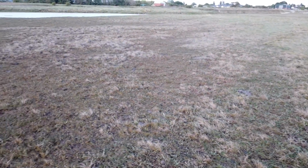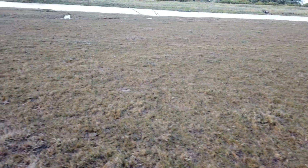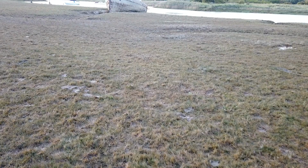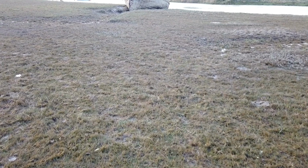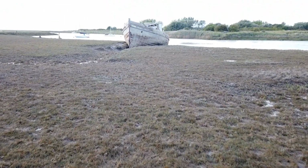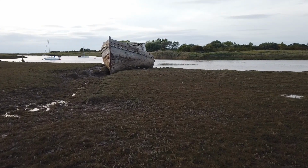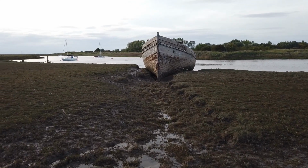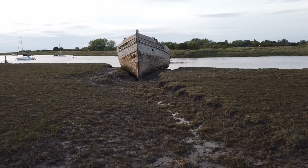I can see from the ground here, from this morning's tide, where the tide has come right up over this whole area here, this whole grass area. So it's looking quite promising. There's our wreck, which obviously, when the tide does come in, will hopefully be completely surrounded by water.